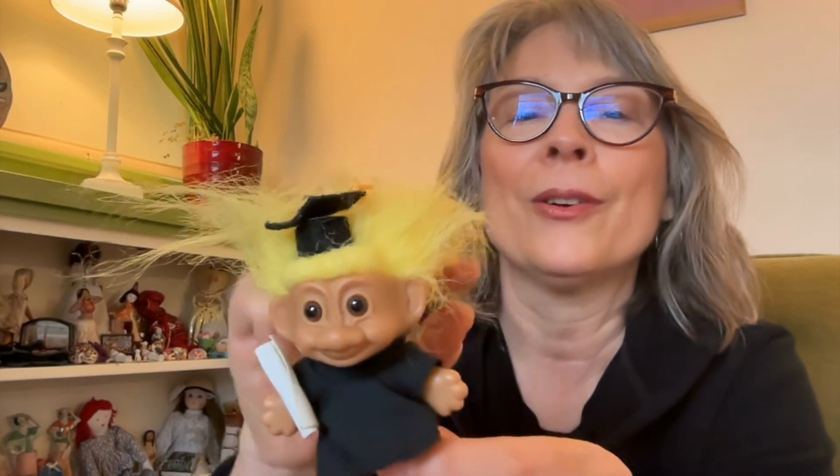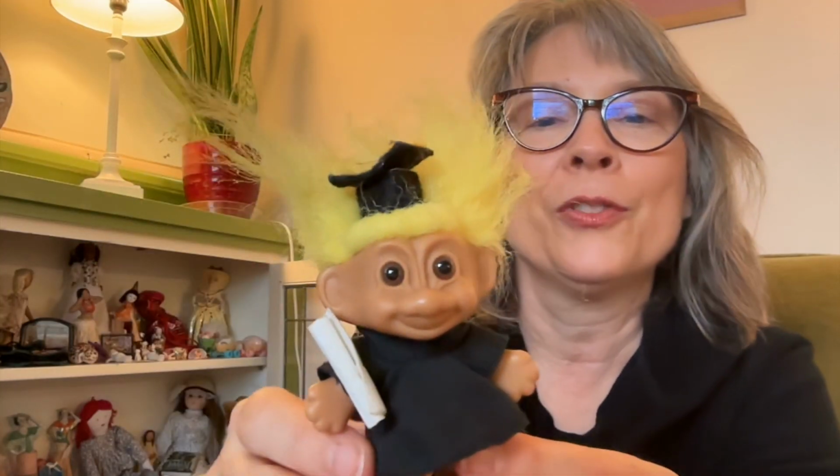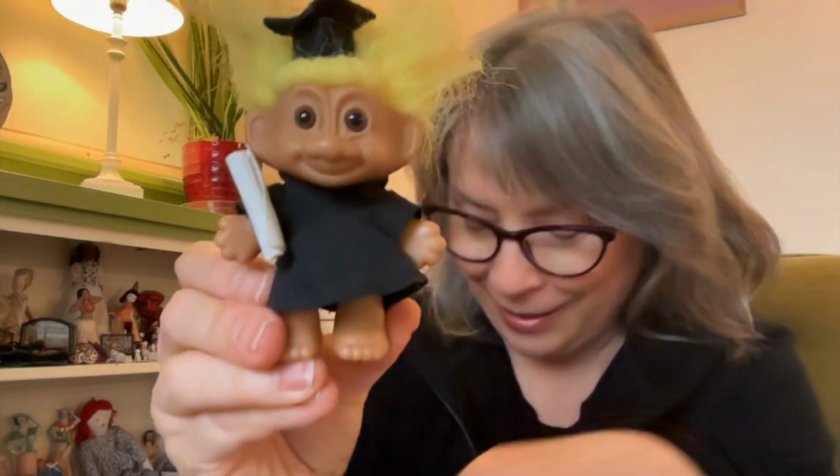And then there's a few other trolls that I've collected over the years. I don't know where exactly this one came from, but when my kids would graduate from various high school and college, I'd put this troll up as a decoration to celebrate their graduation. And this is one that somebody made some clothes for. I think my daughter made some clothes for this one. And I'm not sure what's the meaning of this troll.